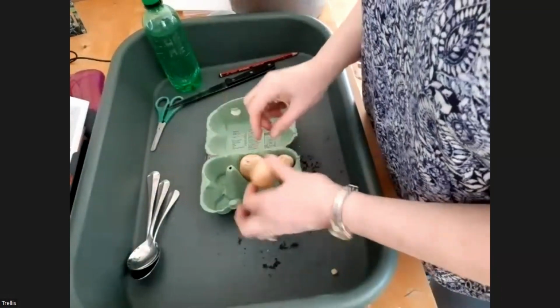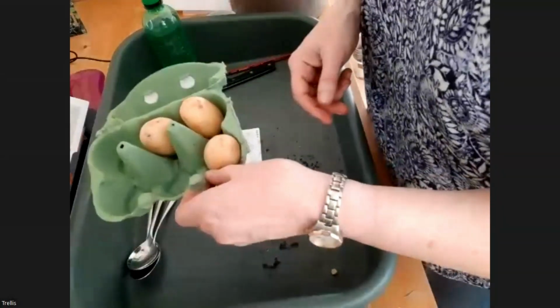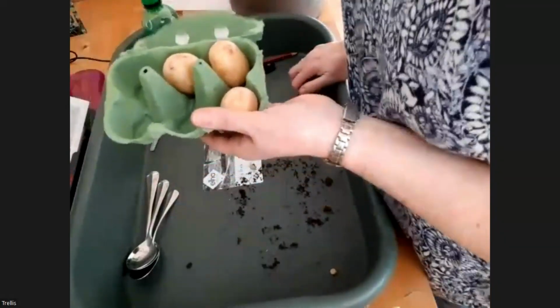So a good thing to do is pop them in an egg box, keeps them facing the right way up, keeps them nice and portable. Stick that on your windowsill. Chit your potatoes, and they're going to be ready to plant out come next month.